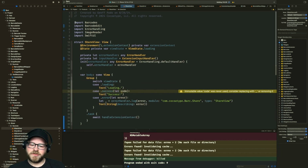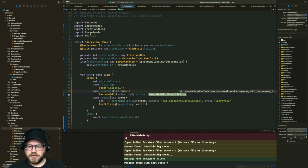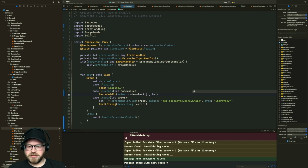Okay, so we've cleaned that up. So what we need to do here, okay, I've realized what we need to do. See, sometimes cleaning stuff up makes sense. Value, code value, which actually we should rename this part. That's fine. Code value. Action, we don't know what we're doing with this yet. Question marks. Underscore in. We don't know. We're just gonna do this part. We're just gonna see what happens.